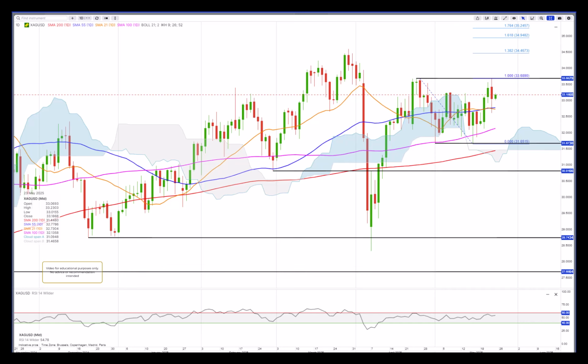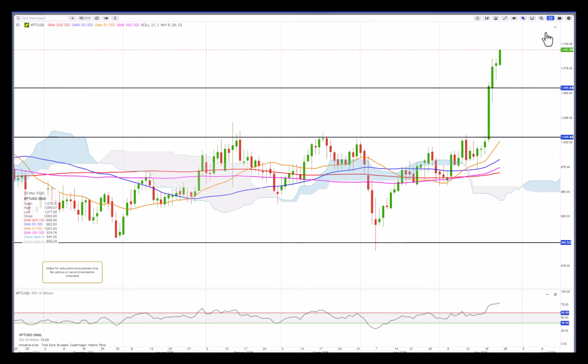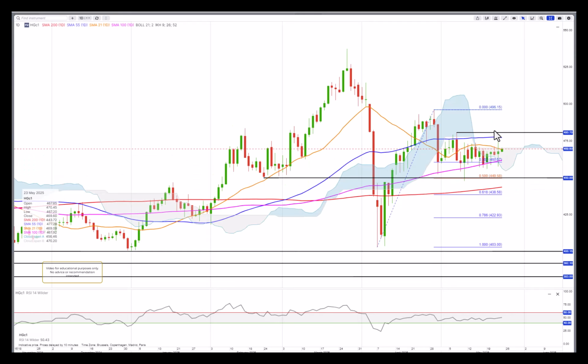Just very quickly on platinum. Platinum has continued pushing higher, and now towards the 1100 and maybe 1130 here. Those are levels from 2 years ago. So platinum really on the move at the moment. And finally on copper, still in this range here between 481 and 449.